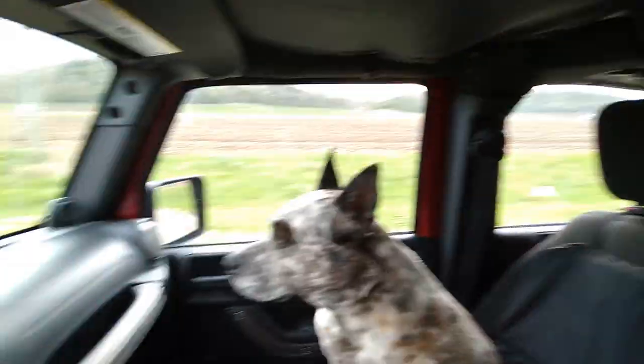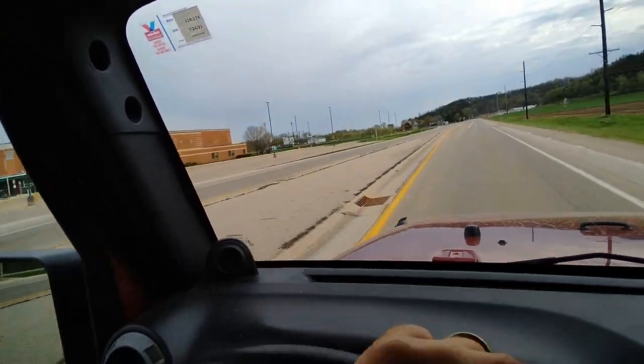Rule number two, give the fish what they want to eat. That depends on the fish. That comes later though. All right, let's go get set up down here.